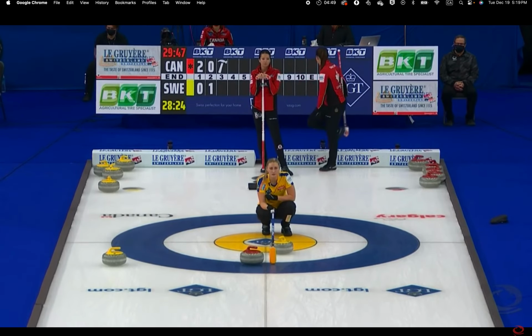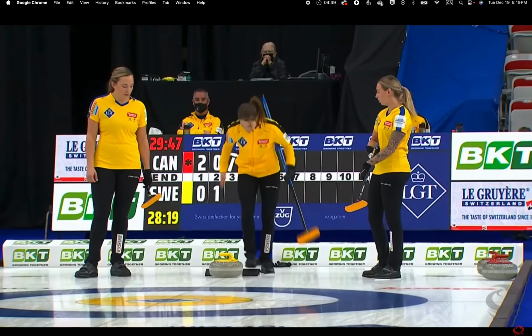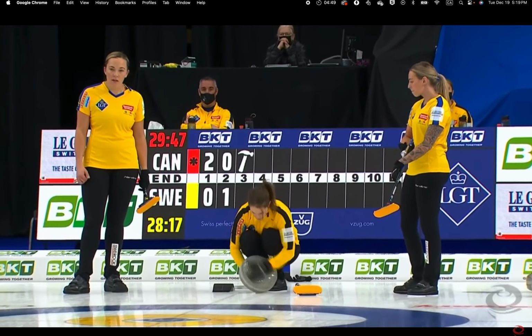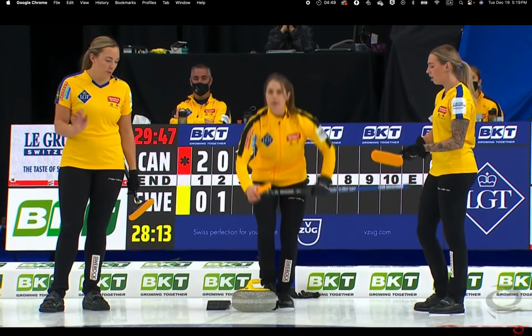Canada would have obviously liked to have retained their shooter in play, but this gives Sweden an opportunity to hit and try and roll and spread their rocks apart. They'd love to force Canada to a single here in this end.